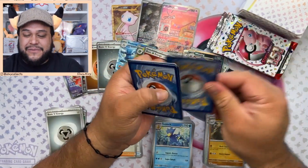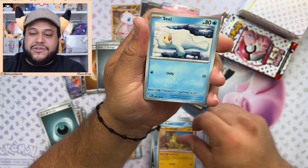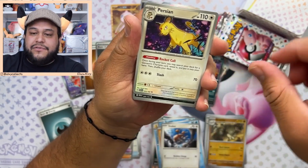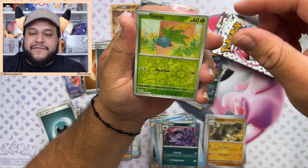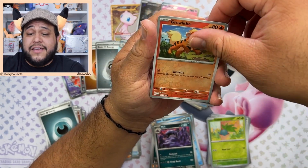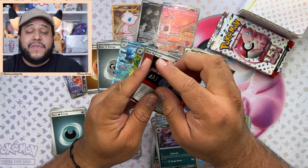Code card for you. One to the front. We got a Darkness Energy. Sandshrew, Seel, looking like me when I sleep. We got an Apple Leftover, Persian, Muk, Reverse Oddish, Reverse Garlic, and we get a Starmie Holographic in the back. Okay, moving on.